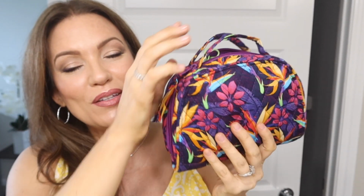The next thing that I'm absolutely loving this month is this, so cute. This is my new little travel jewelry box or jewelry bag. This was so inexpensive, by the way. I thought this print was so cute. I got this on Amazon.